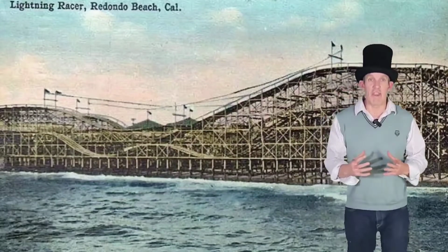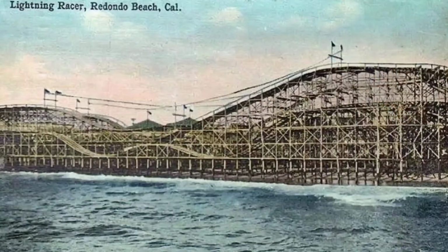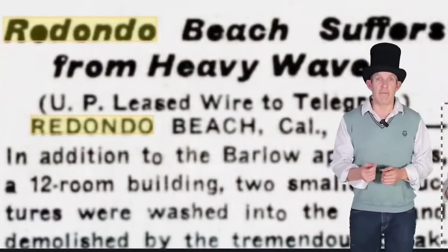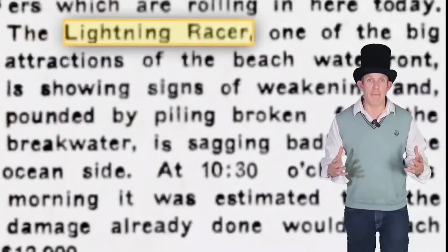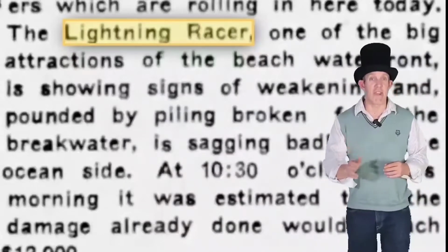While the Lightning Racer was a huge success, its location proved dangerous, susceptible to the violent storms that often pounded the Redondo coast. The Lightning Racer survived its first storm in 1914. And then another one came in February of 1915, which threatened the structure, but a crew of 50 men managed to save it from ruin.